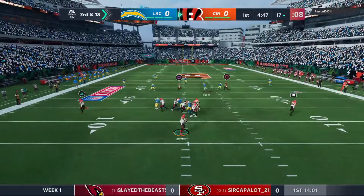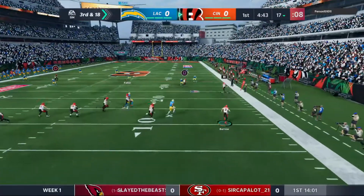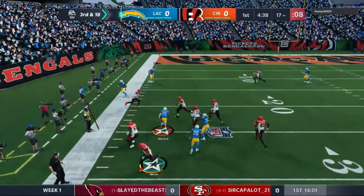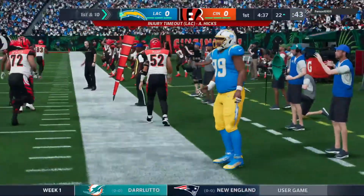From the shotgun, it's Burrow. Flush to his right. And that throw intercepted. It's Chris Harris, the Pro Bowl corner. And this one will be brought back to the 22.